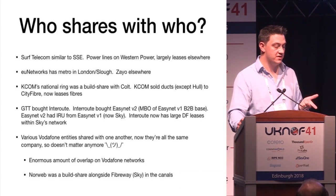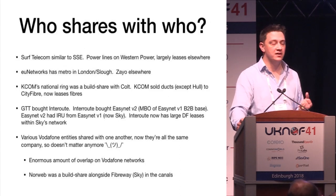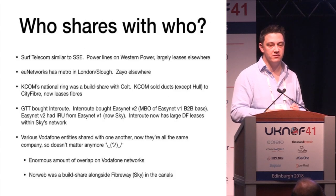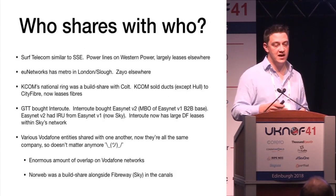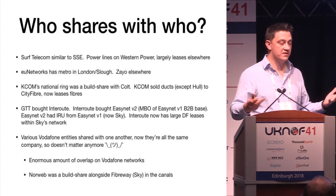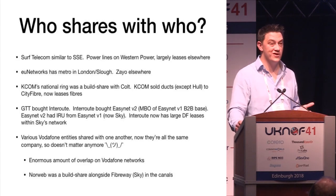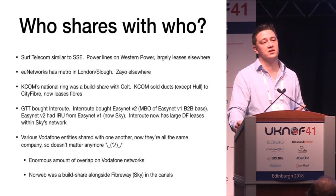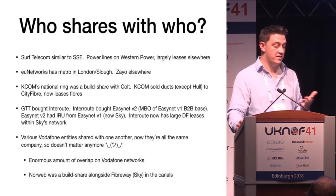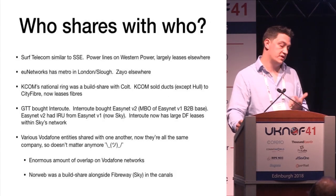Vodafone is an interesting one because obviously all the different companies that they acquired, and many of those networks are overlapping. So you find that the Thus network that was originally built had some stuff that overlapped with, say, Norweb that they acquired. And then Cable and Wireless had the Mercury network and Energis network and everything else, and that was overlapping all of those other things. So in some places, Vodafone own 3 or 4 different duct networks that they may or may not be using. They may or may not have interconnected them all, but they're all there. And Norweb, again, was a build share with Fiberway, which is now Sky.